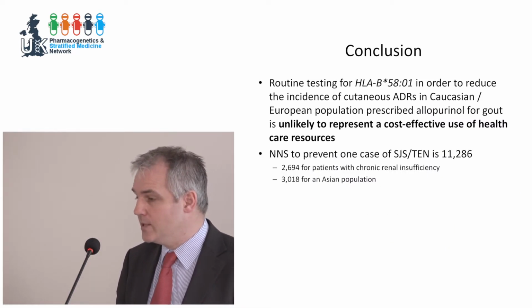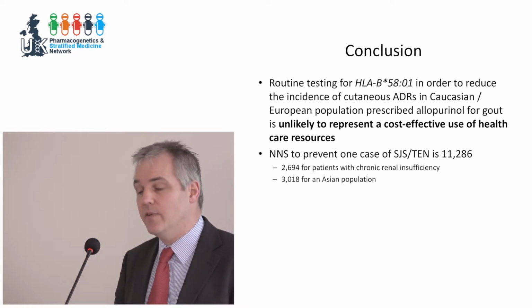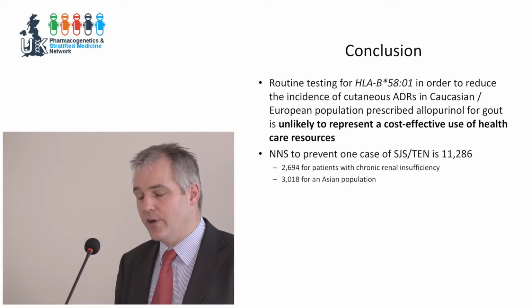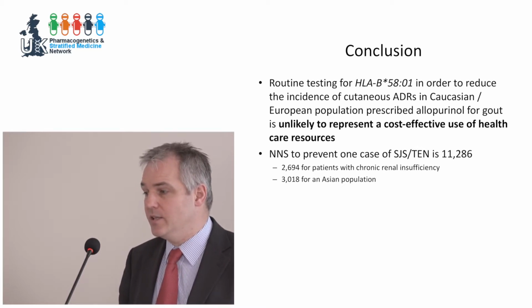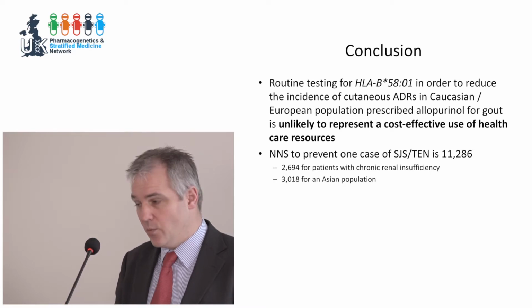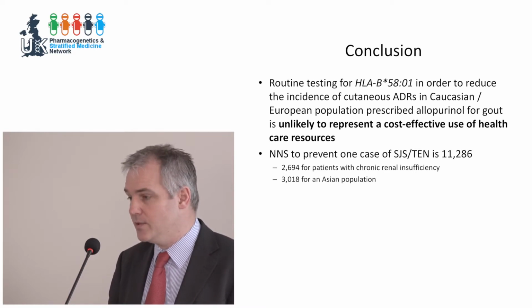So just to conclude and to summarise that second analysis, routine testing for B5801 in order to reduce the incidence of cutaneous adverse drug reactions in this population is unlikely to represent a cost-effective use of healthcare resources, with a very high number needed to be tested. However, looking at different scenarios, having chronic renal insufficiency puts an increased risk of experiencing adverse drug reactions, and the number needed to be tested reduces significantly to just short of 2,700. And likewise, in looking at a different population where allele frequency is much higher, then about 3,000 would be the resulting number needed to be tested.